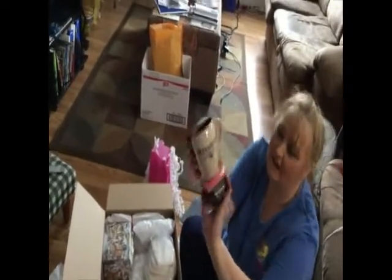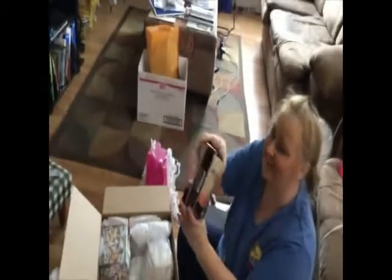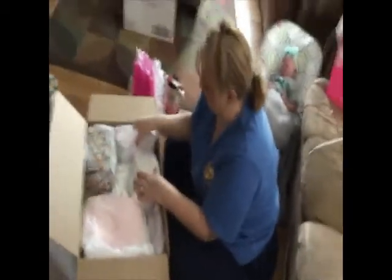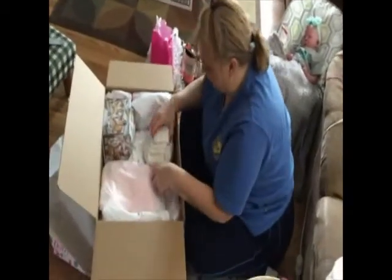Hershey Kisses chocolate. You should have told her that we were keto too. That's okay. But the good news is, at least I won't be rating your stuff.